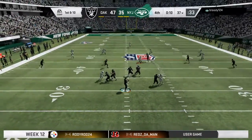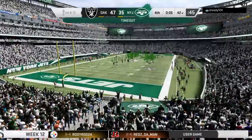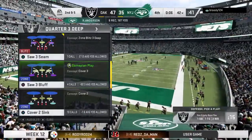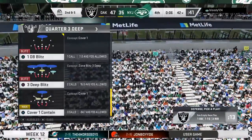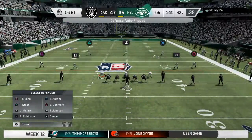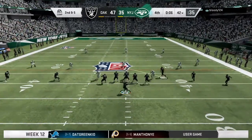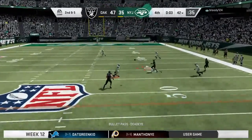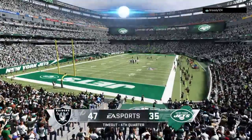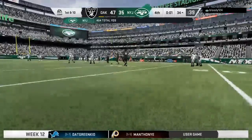Out of the shotgun, here's Darnold. And Anderson's got it. And a 5-yard gain gets him to the 42. So now with 6 seconds remaining, we get a timeout on the field. 2nd and 5 after the 5-yard completion on first down. Darnold. On the catch, it's Crowder. And now we'll get a timeout here. They're able to stop it with 1 second to go in this game.